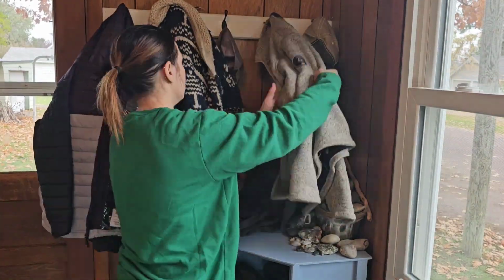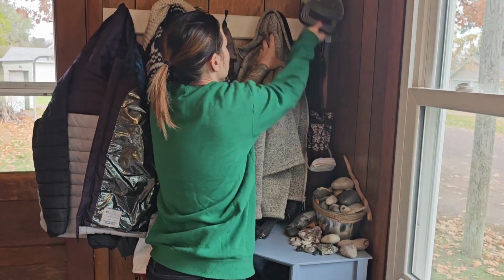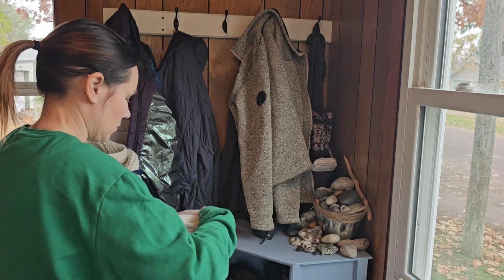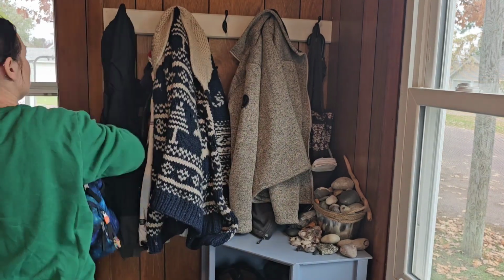I'm going to put these hat and mittens aside until I get the bins out to store them in, but I am going to go through the coats and figure out which ones are going to go away for the winter and which ones will be staying.